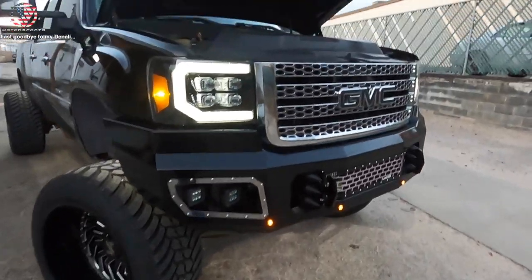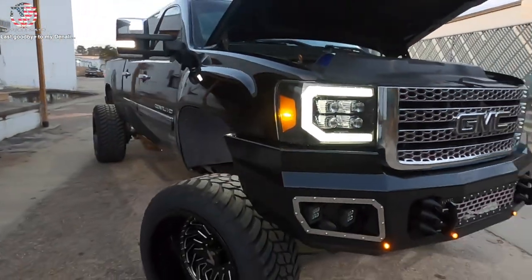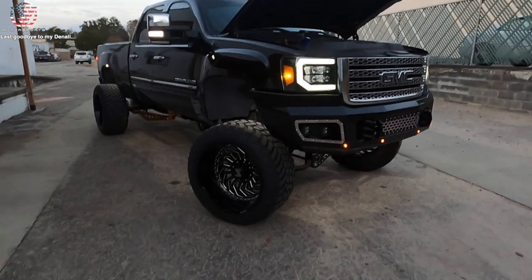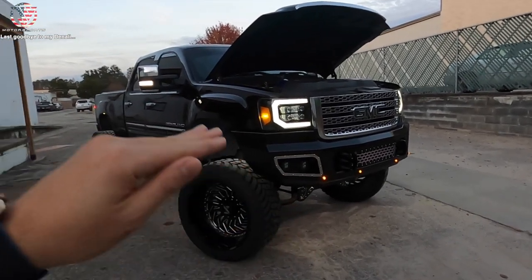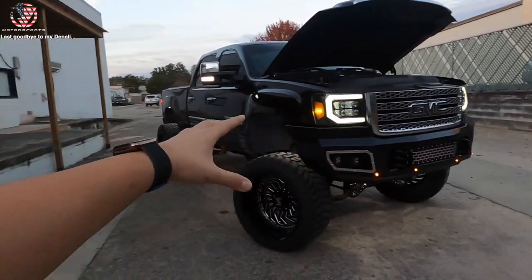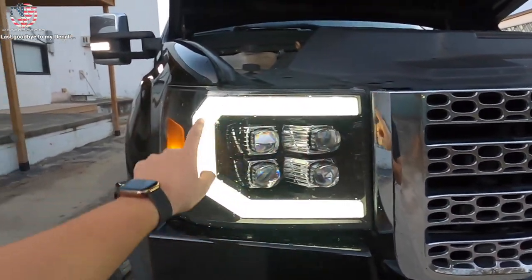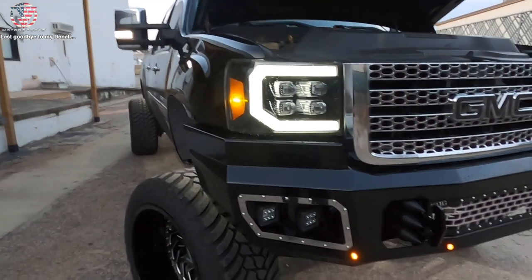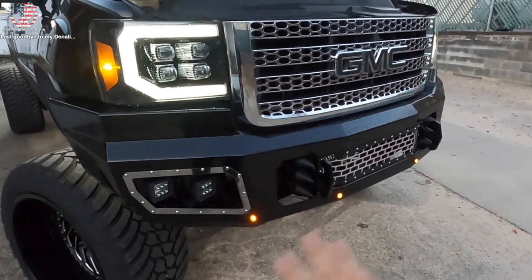We'll start from the front. I love the Denali look. This is a Denali, so I wanted to keep as much of the Denali look as possible, and as Dirty Max Jack would call it, the OEM Plus. I wanted that OEM Plus look as well as the aftermarket look. Here we have Alpharex USA's headlights. It has a little C just like the newer 1500s. And then we have Flog Industries off-road bumper, fully powder coated.